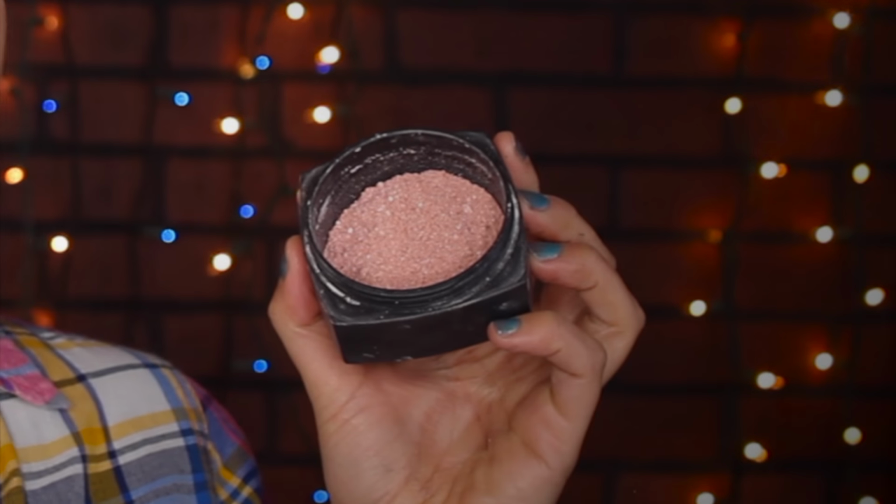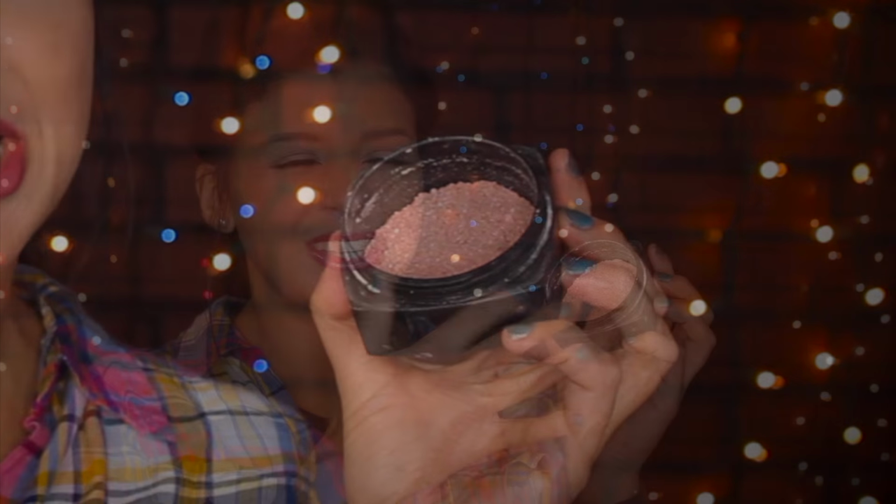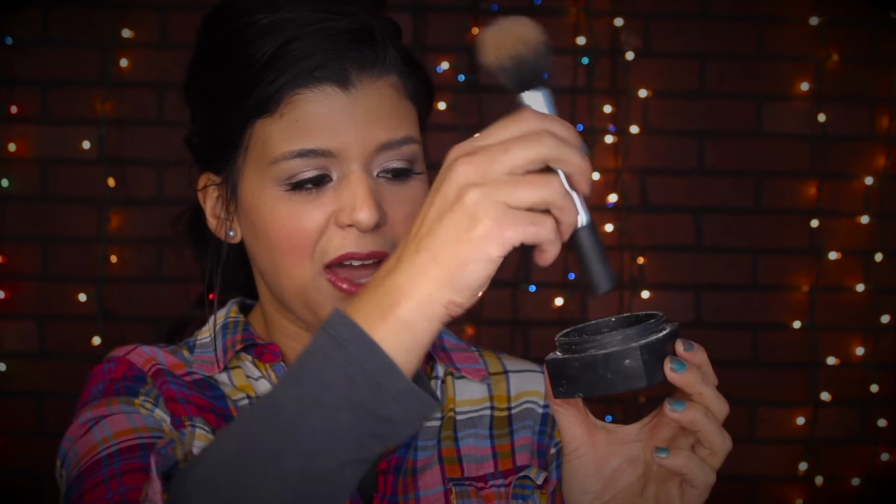The highlighter by Wet n Wild. It's pink. It is not my favorite color for highlighting my face. I didn't blend it. I put it in the food processor and it came out like this. And then I tried to smash it with the back of a brush, and it's not getting any closer to a powder consistency. It's more like a grainy thing, more like sand than dust or powder. This is a very sandy finished product.